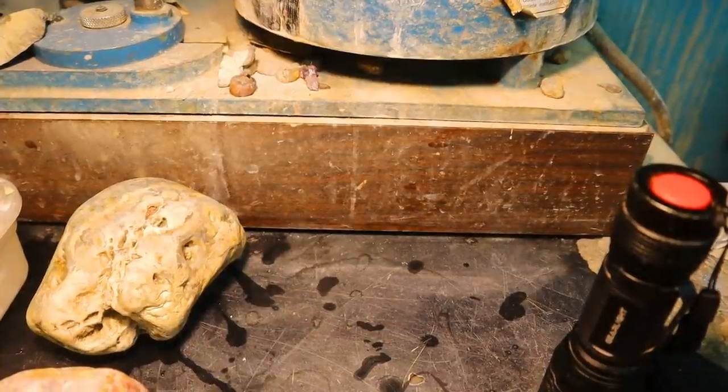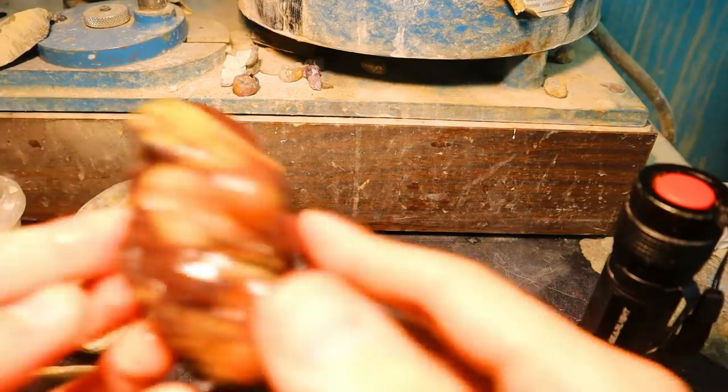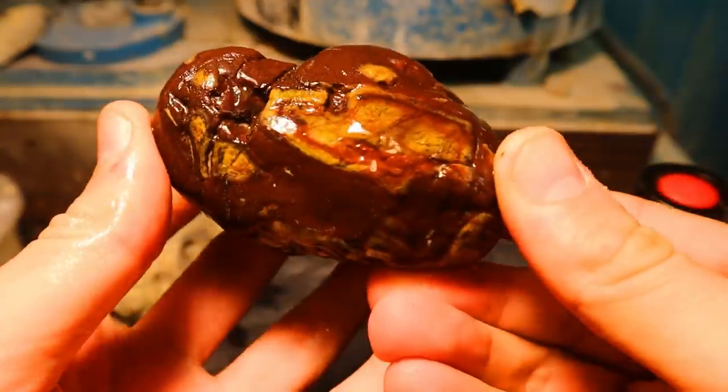Next would be jaspers. This is a bizarre jasper. I love it. And I am really, really excited to cut it, because it's just a weird, weird jasper. All that red on the outside. It's almost like purple.